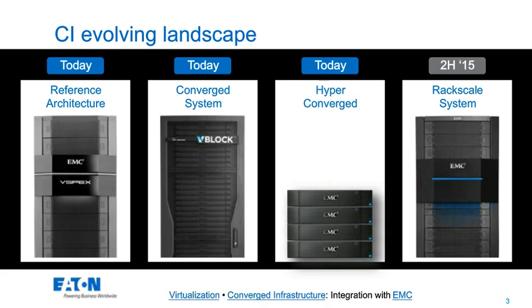The second type of solution that we have is what we call a fully converged system, and you'll know those as our V-block systems. The difference between a reference architecture and a converged system is, as I said, in a reference architecture, it's the channel partner that's building out the solution based on that recipe. In a converged system, that's actually built out in the EMC factory, right? So it's racked and stacked and provisioned and tested and sent into the channel as a fully operational system, and you basically plug it in and all the implementation is done for the infrastructure itself.